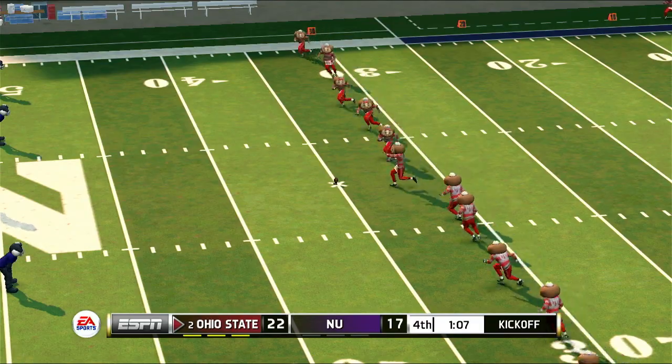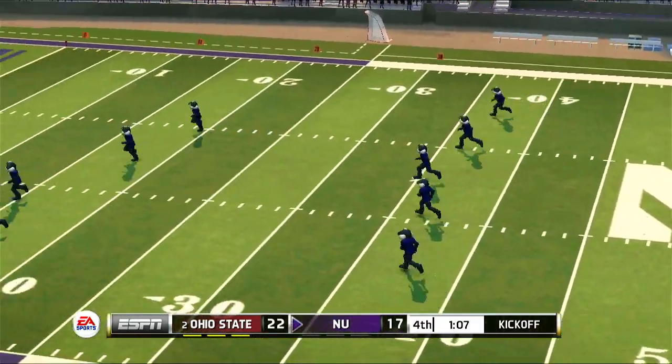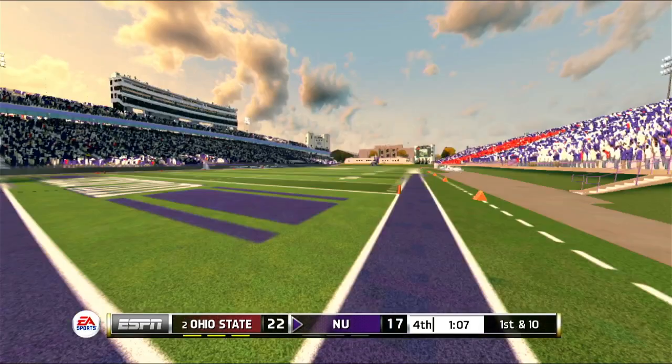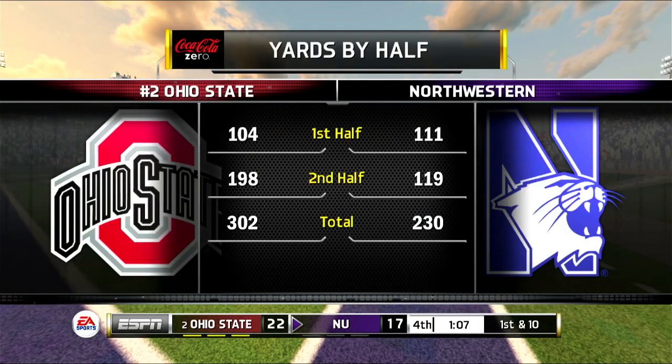Everyone's all lined up and ready for the kickoff. Excellent kick. This one's going to be down in the end zone for a touchback. Northwestern still got a chance here. They might come up short, but not for lack of trying.